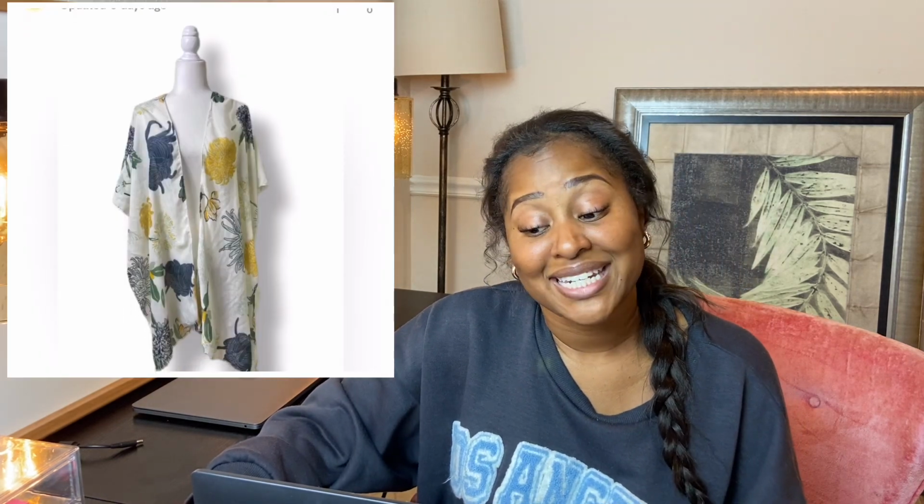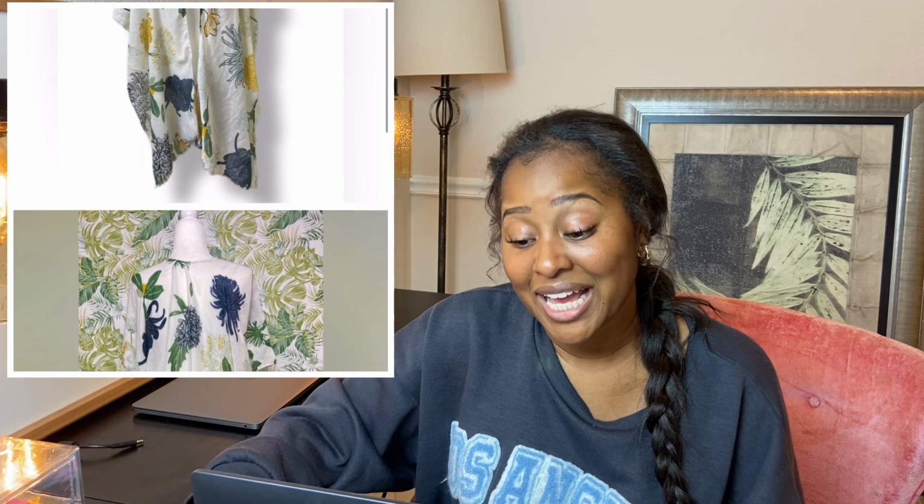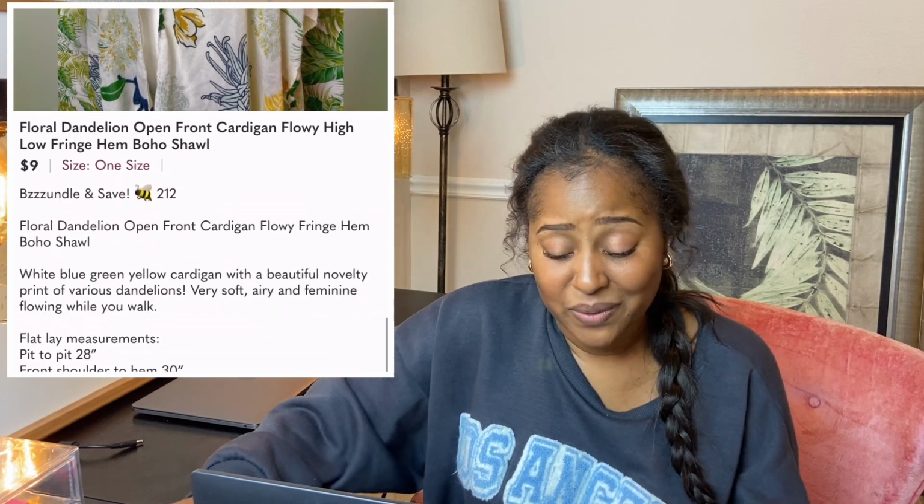So they bought another piece an hour or so and some change later. It was this floral dandelion open front cardigan, flowy high-low French hem boho shawl, and the tags were coastal wine brunch, boho festival, free spirit, floral, coastal fringe, and dandelion. It cost me 65 cents. And this was a price drop as well. I had originally listed it for $15, dropped it down to $9. It sold for $9. My profit was $5.40. So it was listed December 2nd, and it sold to the same lady. Thank you so much if you're watching, on December 28th. So that worked out really, really well.